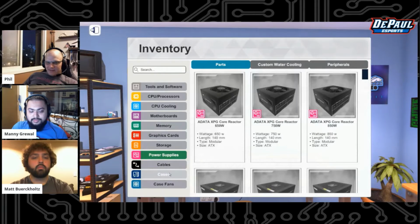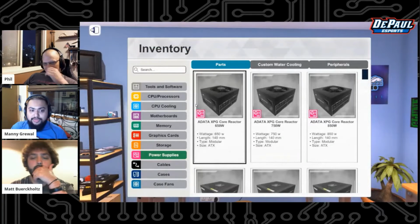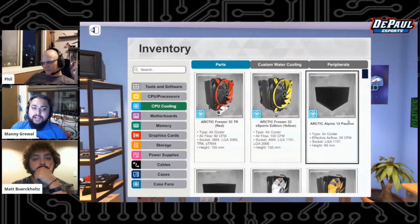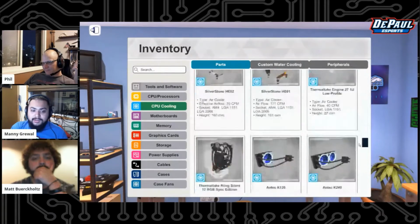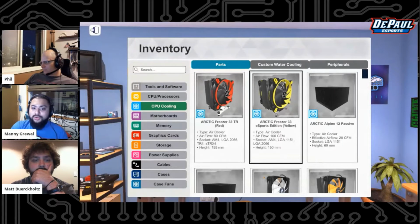Yeah, I think that's the majority of the parts we were talking about. Let me just make sure here. There's smaller details such as RGB controllers, fan controllers, different kinds of case fans. One more thing before we move ahead is CPU cooling.